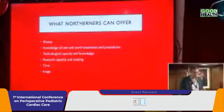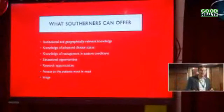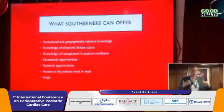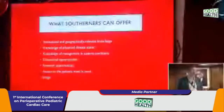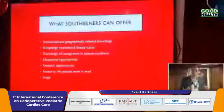And then what can global Southerners offer? So what can Bangladeshis offer us? Institutional and geographically relevant knowledge. You all take care of these patients all the time, and you are the experts on taking care of these patients. And so there's an enormous amount of things that you can teach us about caring for patients that have different types of disease states than we typically deal with.